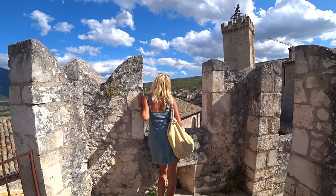It's a fig tree, making its way up. Right. So we're in the tower and admiring the views all around us. And what I haven't mentioned yet is actually that Capestrano is inside the Gran Sasso and Monti della Laga National Park. Just check it out behind us.